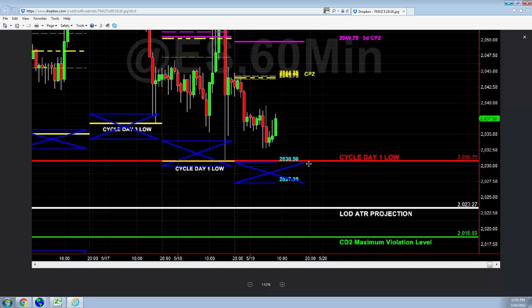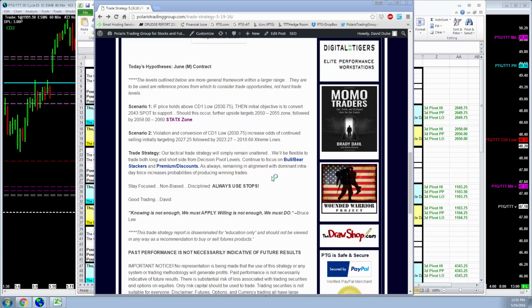So we would then begin to establish short positions early in the morning, and then either hold them or trade them throughout the day until we reach some key levels. The lower day range projection, the average range projection, was 2023.25, and then the maximum low based upon cycle day 2 observations historically would push it down to 2089.69. So that was the chart that we send out to our members each day in this particular report.